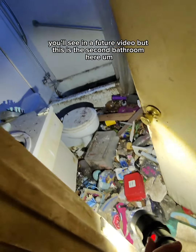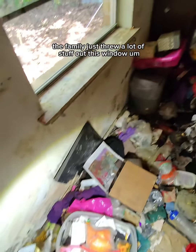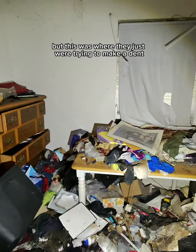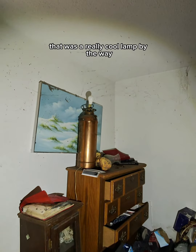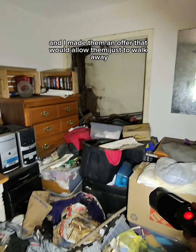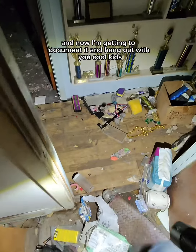You'll see in a future video, but this is the second bathroom here. You'll see in a future video that at one point the family just threw a lot of stuff out this window. We have since cleaned it up, but this was where they were trying to make a dent in this entire pile, and then they kind of lost. That was a really cool lamp, by the way. They just kind of lost motivation, and that's when they called in the big guns, aka me, and I made them an offer that would allow them just to walk away and leave this mess behind for me to tackle. And now I'm getting to document it and hang out with you cool kids.